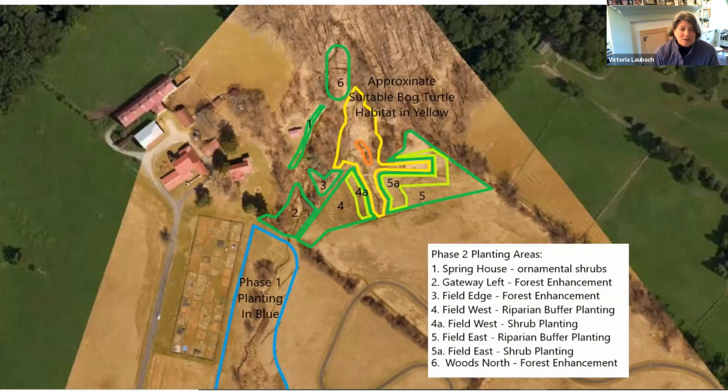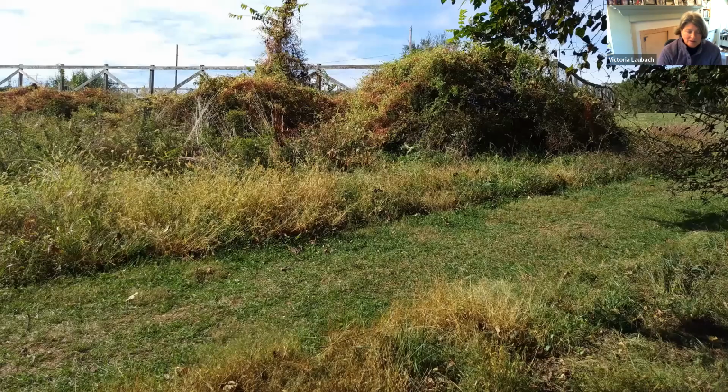So the first phase planting there in blue was next to the community garden. And then the green circles are kind of the phase 2 plantings. Not all of those have been done yet. So this is what the phase 1 area looked like when we first started. You can see the fence to the community garden in the background there. And then right next to that was an old fence line that had a lot of barbed wire in it still, and a lot of invasive plants. So those big mounds are kind of multiflora rose covered by mile-a-minute.